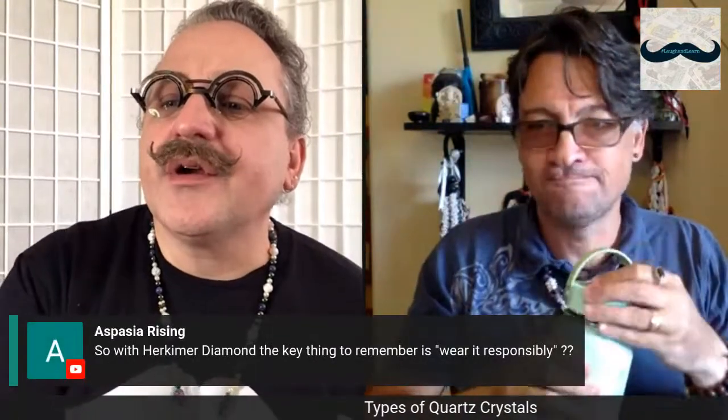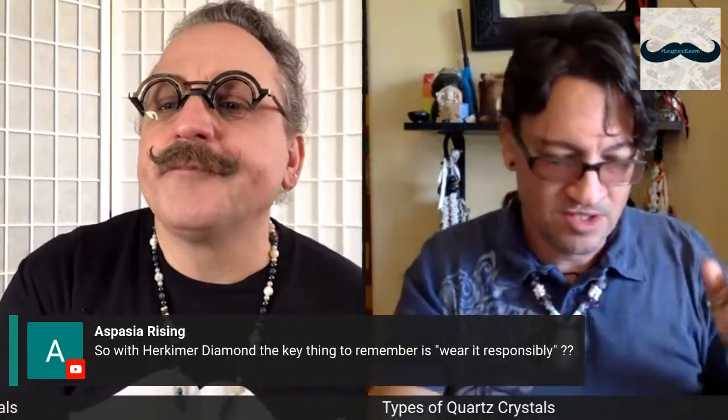Lots of beauty. So with Herkimer Diamond, the key thing to remember is wear it responsibly. One of the stones that Herkimers pair really well with is Moldavite. Why is that? Well, they're both manifestors, but this is an earthly manifestor, and Moldavite is a celestial manifestor. Moldavite is only found in one valley on the entire planet, and it came from a meteor hitting the planet about 30 million years ago. As it hit, it melted into the earth and shot up what looks like green glass, but it's Moldavite. It's almost the only crystal on the planet that is extraterrestrial. That's incredible.